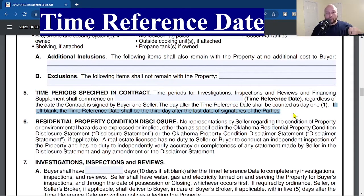Let's say you're already through the inspections, investigations, and review periods. Let's say you're already through the appraisal period and everything's already done. But there's a name change that is needed on the contract. And when you sign that, if this spot right here is blank, verify with an attorney. This isn't legal advice. If this spot right here is blank, then that resets.